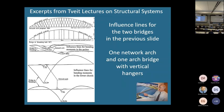The influence line slide is a network arch, same bridge, same span, same everything, compared to an arch with vertical hangers. And it's just true of the arch rib bending moments. It's true of the deck bending moments. So what happens with network arches is you get this circumstance where all the bending moments go away. And when you take the bending moments away, you can get slenderness. That was at least the idea.